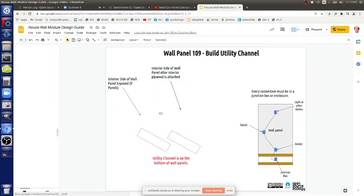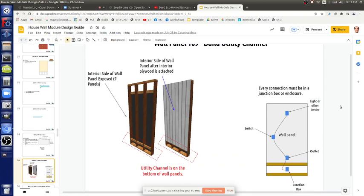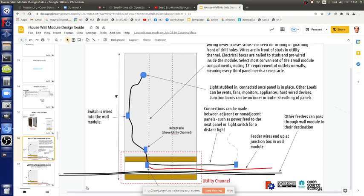So let's take a look at the utility channel. We talked about it a little bit before, but whatever the electrical is inside the walls, for example a switch, we're actually building that in before we put the sheeting on. The utility channel is where all the wires run, so you can connect them from the electrical breaker box to individual wall panels. Whatever you've got in a panel, all your wires, you just keep feeding them through the bottom channel. The bottom channel is raised up through a one-by at the bottom so that you have this closing lip. You just close that off. The outlet boxes you see in the walls are already attached to the studs.